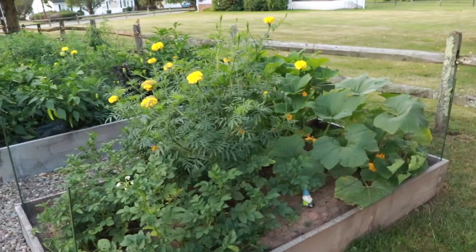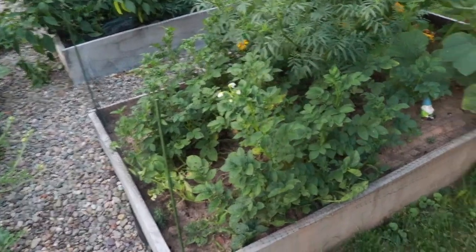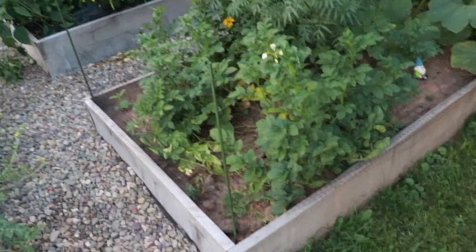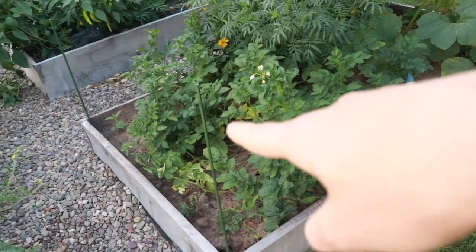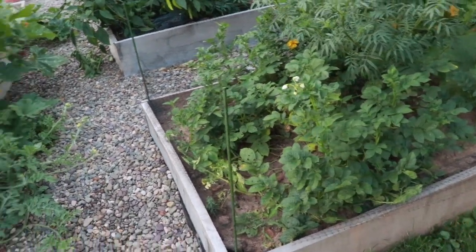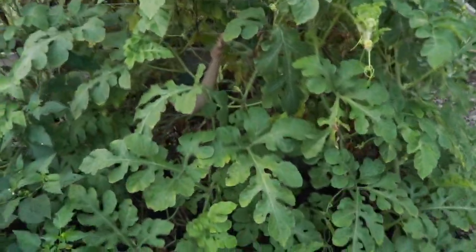Okay, huge marigold, woo! And then some potatoes. We planted them in the summer. It was late June or early July, I think. So we're going to do a fall harvest of these. And then here we have our watermelon. I've got one hanging in a hammock right there. There's another one on the other side.